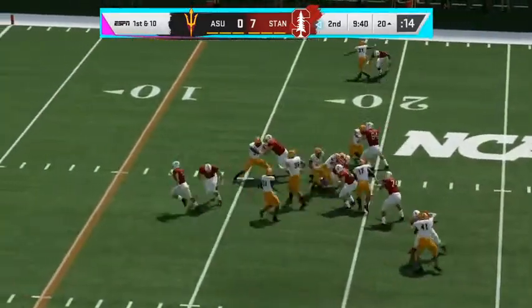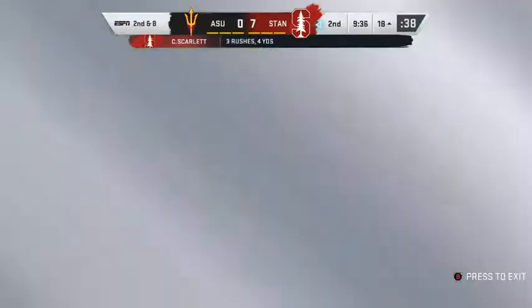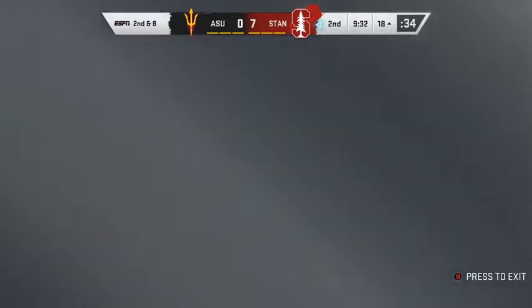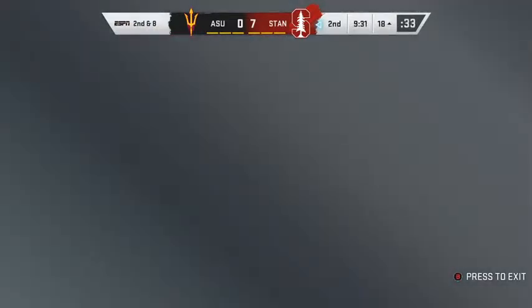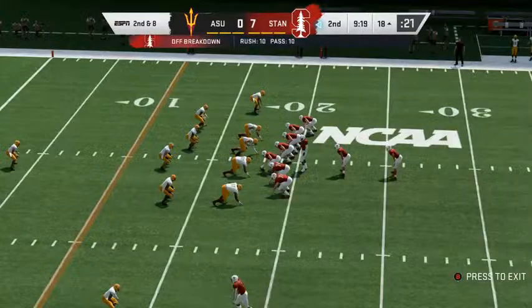Now Scarlett. And he'll take this inside the 20 and down to the 18. 2 yards on the pickup there. It'll be 2nd and 8. That play reminded me a lot of a former teammate of mine. We used to call him the trash man. His ability to sift through traffic and make plays was uncanny. And that's exactly what you want from your Mike linebacker.